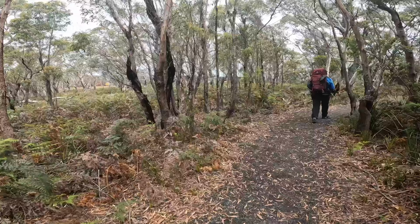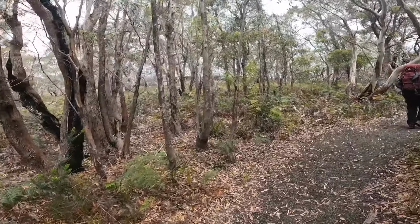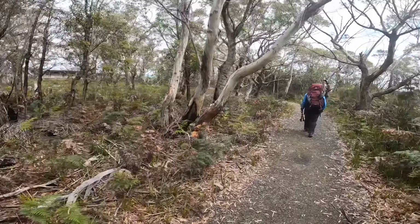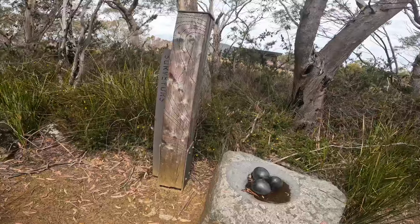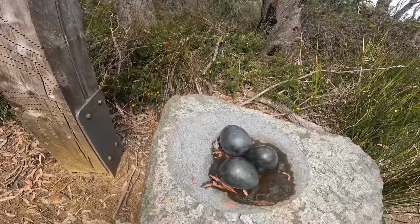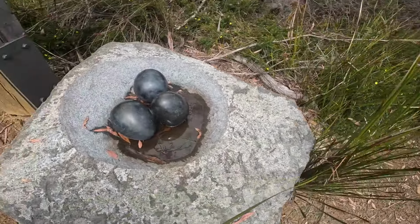see the building there through the trees. Oh, beautiful. Big verandas. Surveyor's hut. Night one. Guinea eggs.